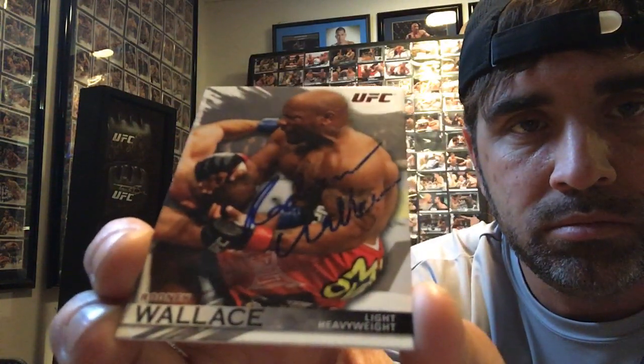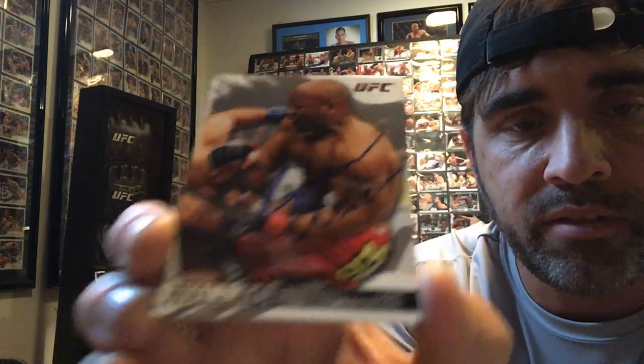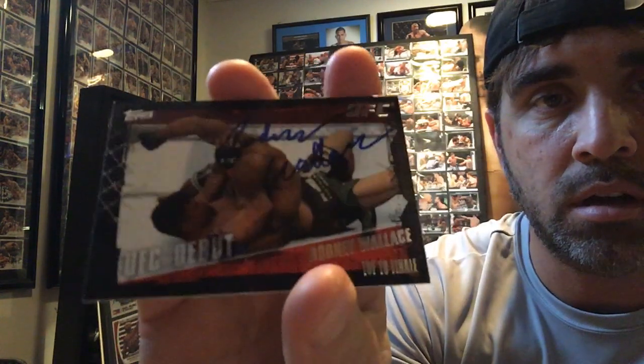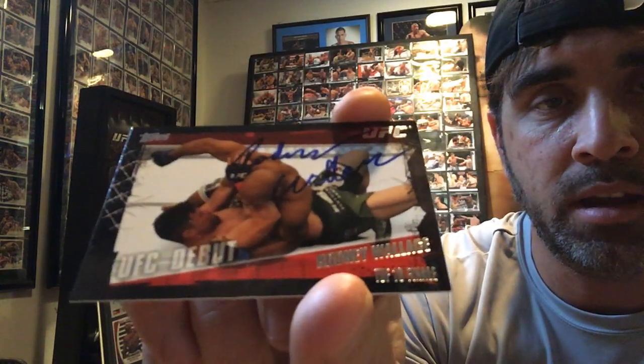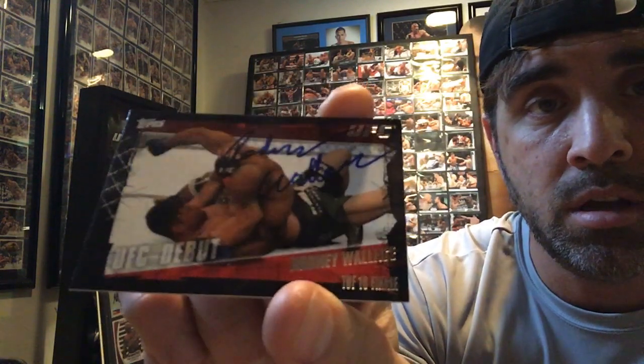This is kind of a blast from the past. I've had this 2010 knockout card in my possession for a very long time. Ended up finding him on social media. Hit him up. Said, hey, I got some cards for you, and I was hoping I could get 3 cards signed for my collection. And he was more than happy to give me his private home address and hooked it up. So Rodney Wallace, this will be an update for my 2010 Round 4 Series 4 collection.